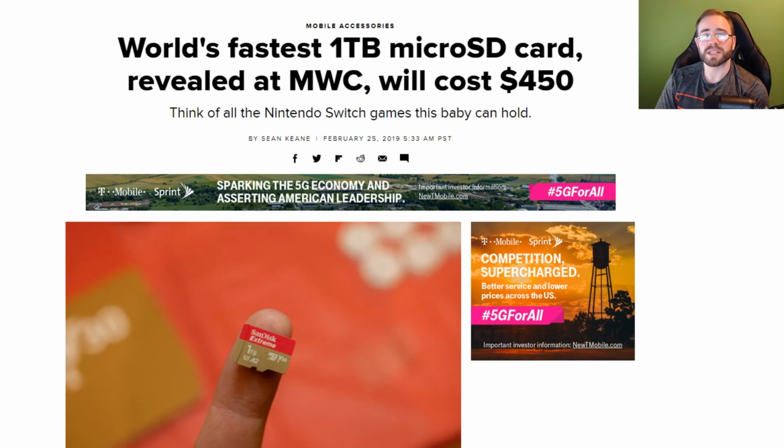and fortunately, the SD card space is picking up heavily with advancements, and we are now getting a 1 terabyte. Yes, that's right, a 1 terabyte micro SD card. It's not going to be cheap. That's first of all. Not going to be cheap. However, there are some nice side effects from a very large SD card coming out that we'll talk about in a minute. But this is actually one from Western Digital.